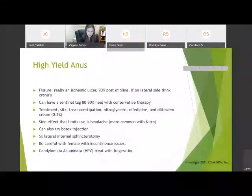So whoever asked that. High yield anus: fissures are really ischemic ulcers, because that's why there's a breakdown in the anal derm, in the midline, because that's the weak point of the circulation. If it's lateral and recurrent, you have to think about Crohn's. They love to ask that. So just be careful when they throw you a typical fissure question, see where it is. They're going to give you the location on purpose.